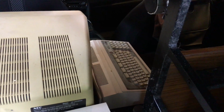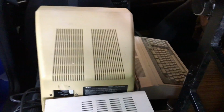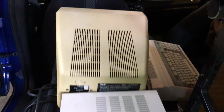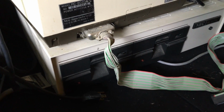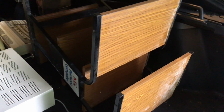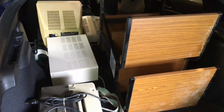Back there is the actual computer unit itself, the PC-8001A. The color monitor that comes with it. This guy right in here is the I/O box, the I/O adapter thingy, whatever. Printer came with it. Disk drive came with it. And not only that, the thing came with an actual branded stand. It is the coolest thing. So let's get it all set up so I can show you what it looks like in its natural setup.